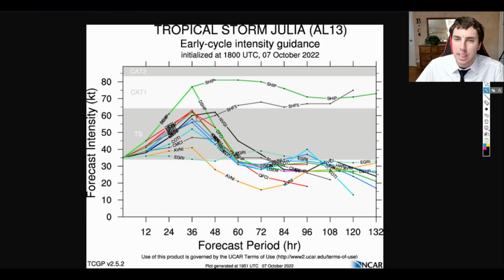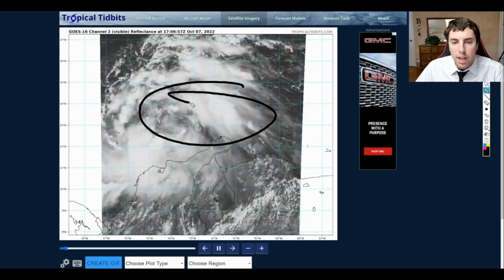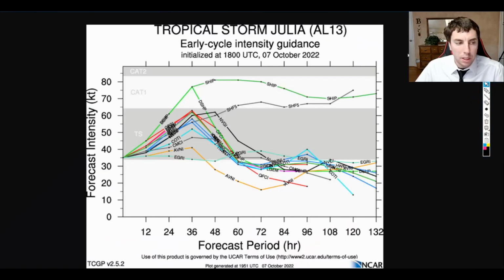The system is less organized than it was this morning, with very deep burstiness to the deep convection. We're beginning to see the banding features on the satellite like we showed you earlier, right up in here, and it will be very important to take note if this is going to lead Julia to rapidly organize and maybe become more intense faster.